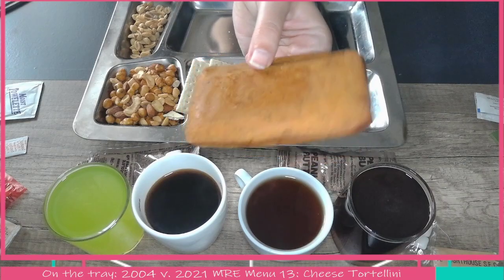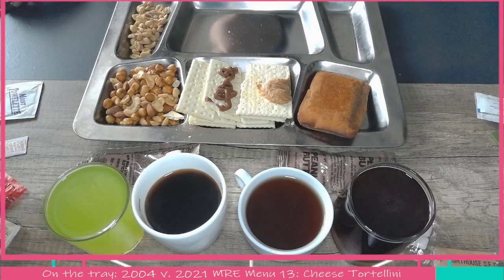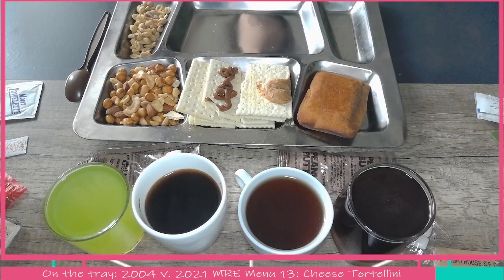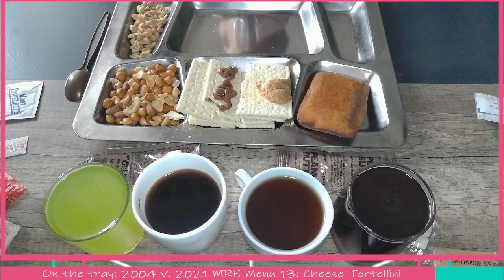It smells nice though. I think I had a carrot cake before. I had some with lemon and with poppy seed. Those were nice too. Yeah, never had a pumpkin one. So what I'm saying is it's not that in 2004 every cheese tortellini came with pumpkin pound cake. It just came with a pound cake, and there were different flavors to that.